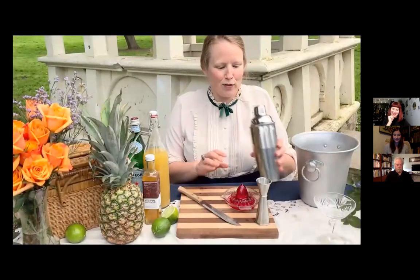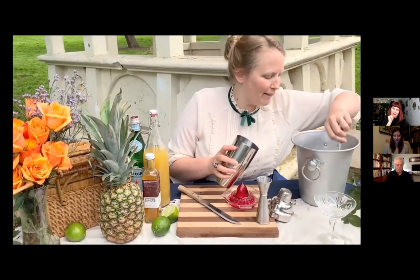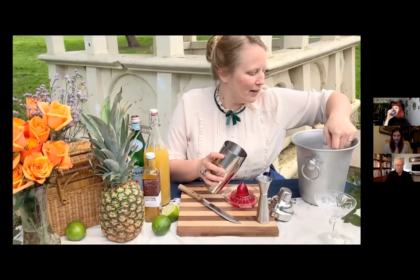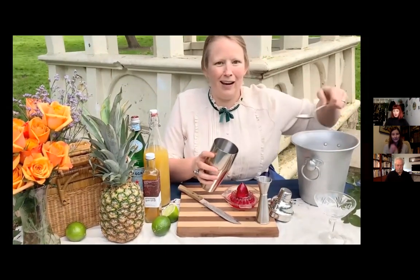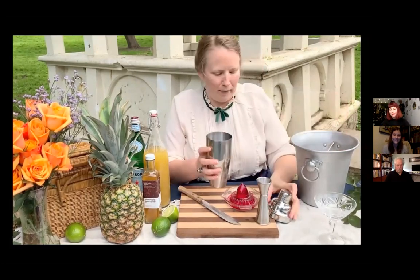The scandal. So first, you're going to want to put ice into your cocktail shaker. I just brought a spoon, so it's going to take a while. Okay, that's enough ice.